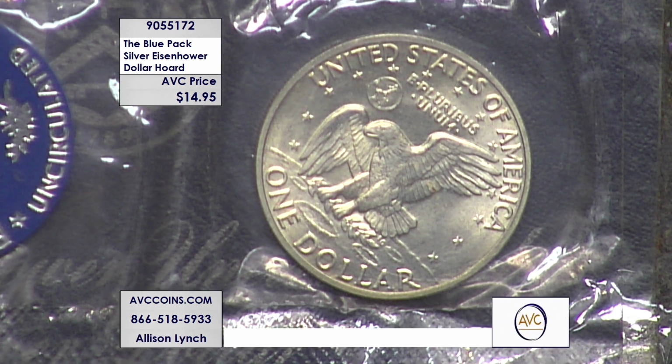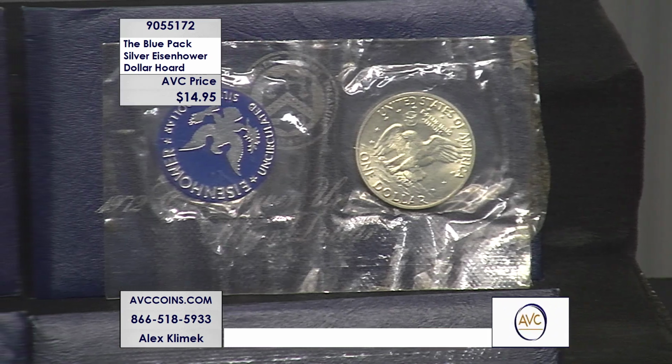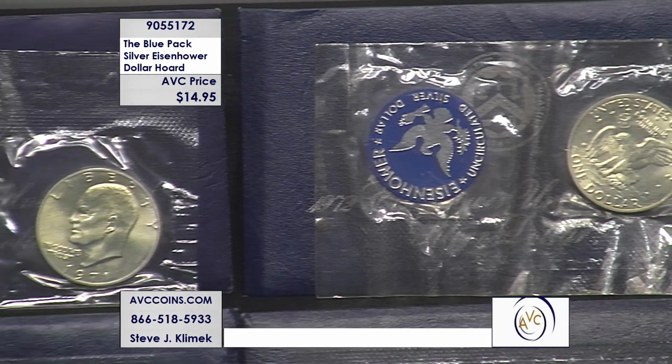You'll see that Eisenhower seal with the uncirculated. It's a blue seal there, part of the poly pack. It's 2 separate pieces inside that sealed poly. Original government packaging all the way, under $15 each. So your choice, if you want to join us with one, thank you. You'll get first year of issue, under $15 a coin, savings of over $40 from our competition. But getting that quantity of the 4 is the way to go tonight.